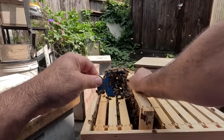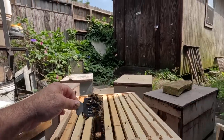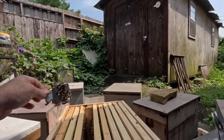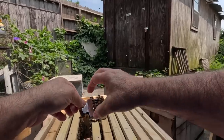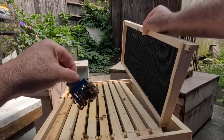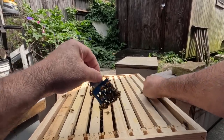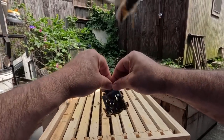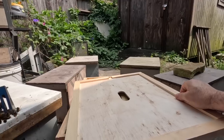Let's put this down here. So let's go ahead and put our frames back together, and then we'll release our queen. Just slip this one back in. Like I said earlier, these are going to Mr. Dale. Let's go ahead and put that on.